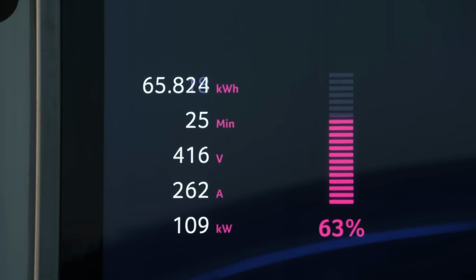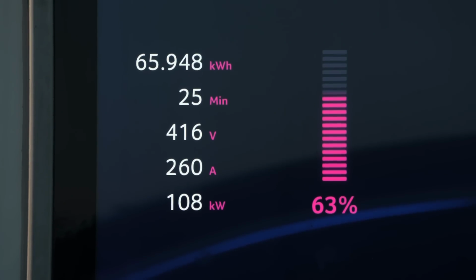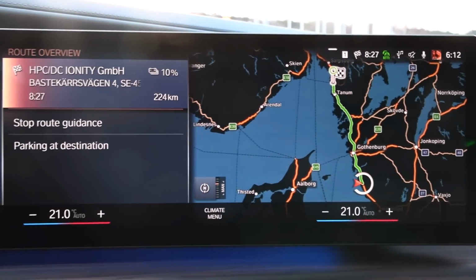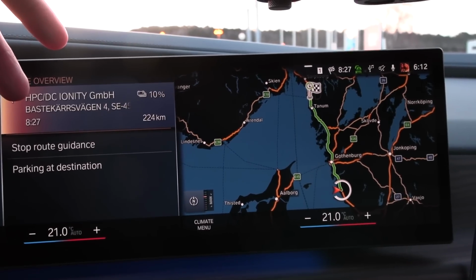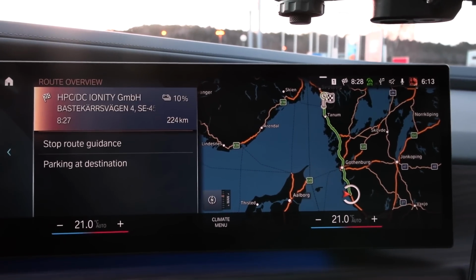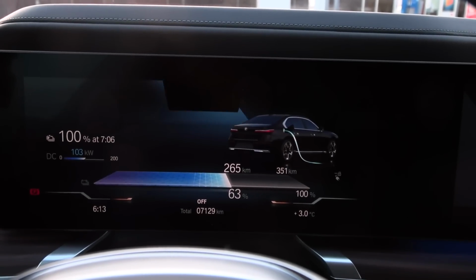All right, we're almost good to go. 25 minute charging stop. 63%, yeah. This time we will skip Spekeren. We go straight to Strömstad. Yeah, so that's 224 kilometers. The car estimates 10%. Yeah, I think we'll arrive at 5%. So this was a much needed stop. Only 25 minutes and we are already at 63%. Oh, okay, let's go.